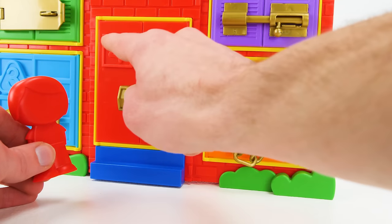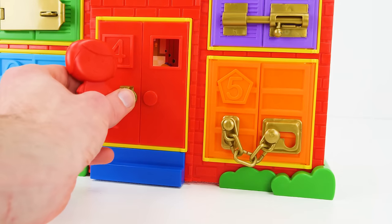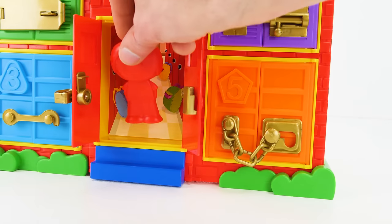It's red and has the number 4 for fourth graders, but it's locked. She'll need to use her key to unlock it and get inside. There she goes. Great job, teacher. All right, off to teach the class.